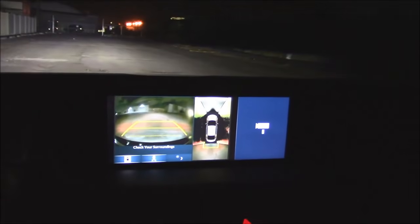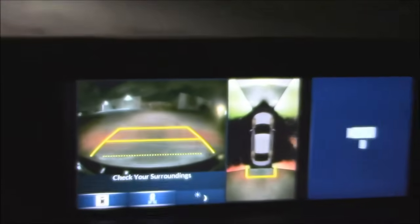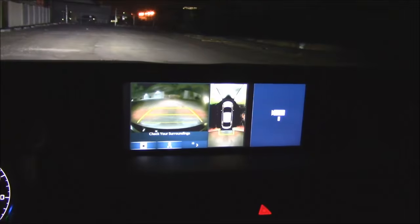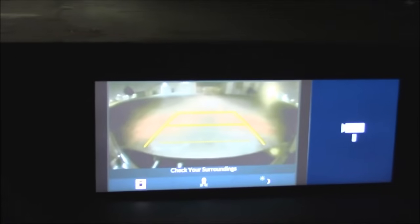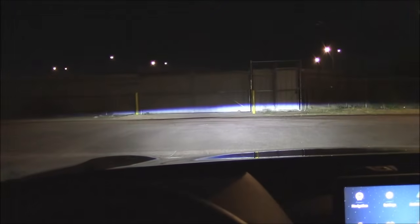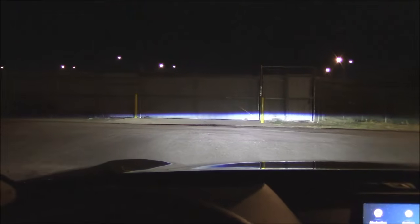I think we can make this bigger somehow, but I don't know how to do that yet. Oh, there you go. Made it bigger and brighter. Since the Honda and Acura people are into high-tech stuff, you think the headlights would turn with the steering wheel. Apparently not on this car. That's okay.